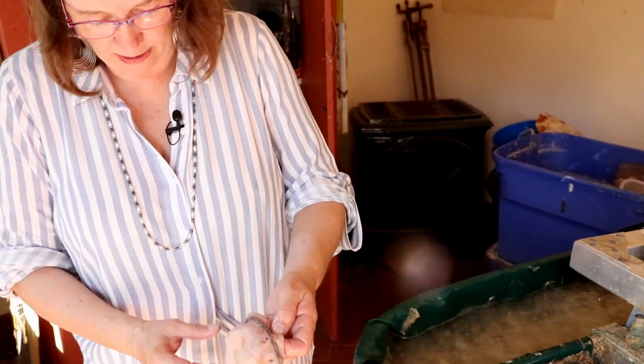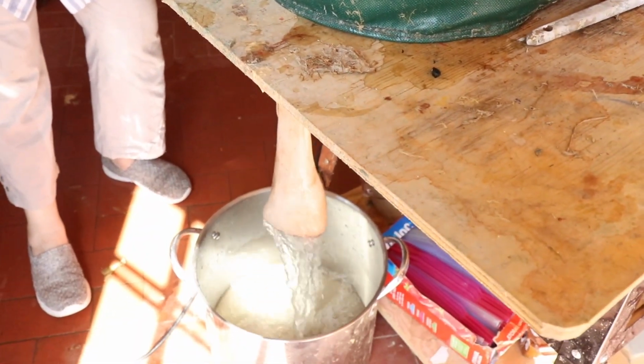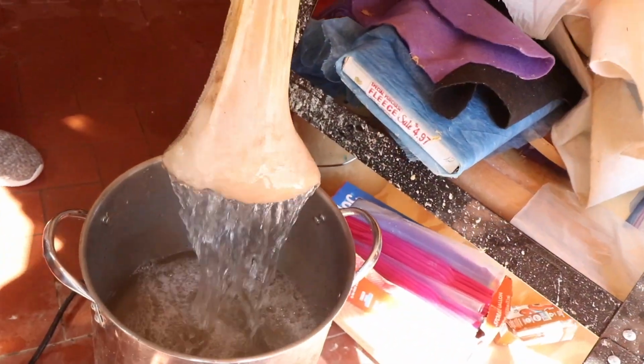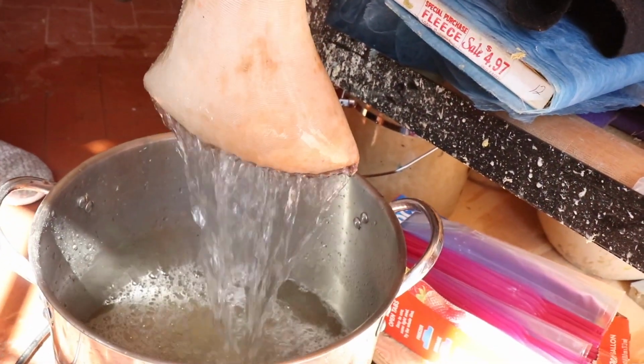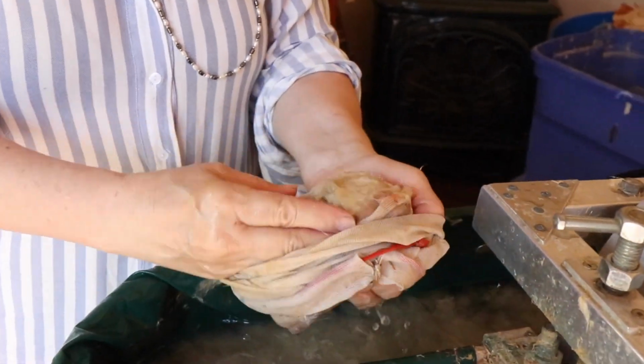So I'm going to use this as my sieve. And it's running through there, and I'm catching all of the pulp in the sieve. So here we have our first little bag of pulp.